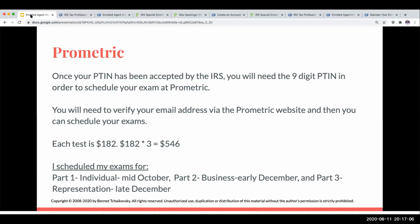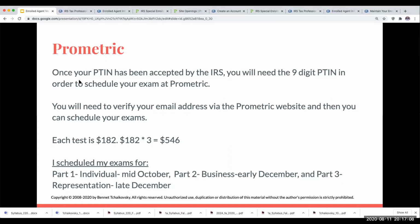Okay, so once you have been accepted, you'll receive the 9-digit PTIN, and then you'll be able to go to Prometric. With Prometric, when you register at the Prometric website, you will then need to verify your email address, and let's go ahead and just check that out.